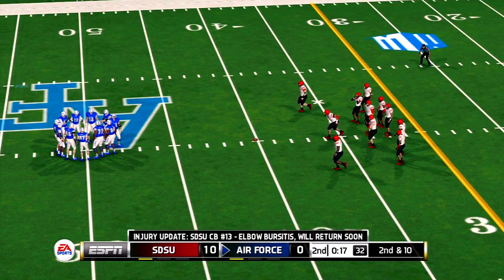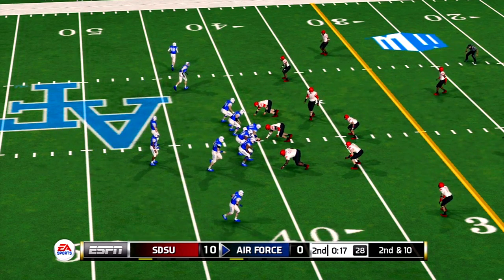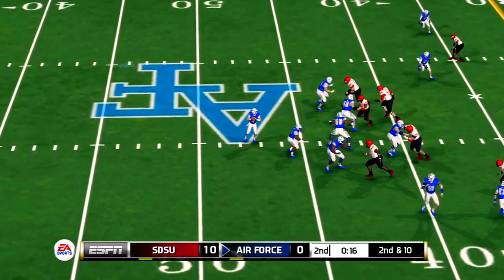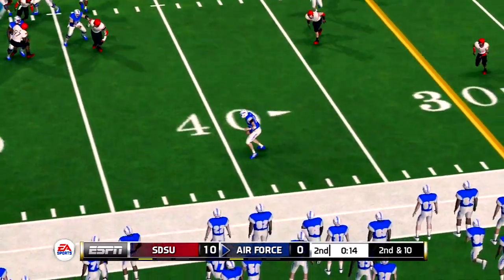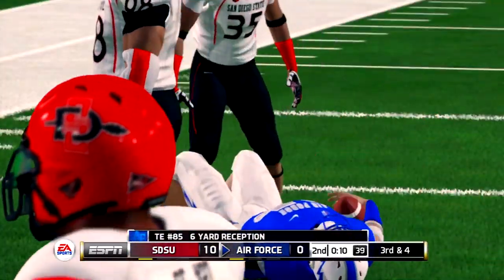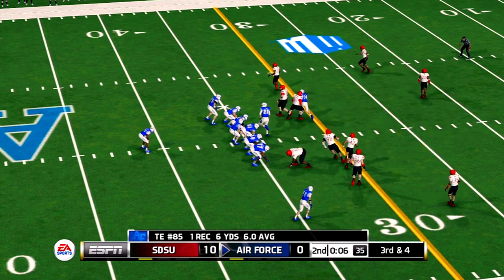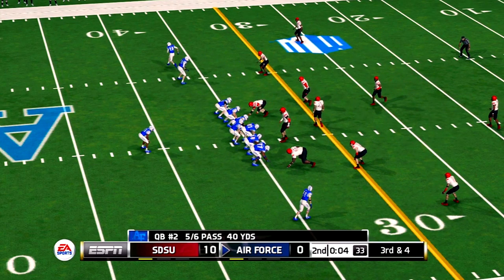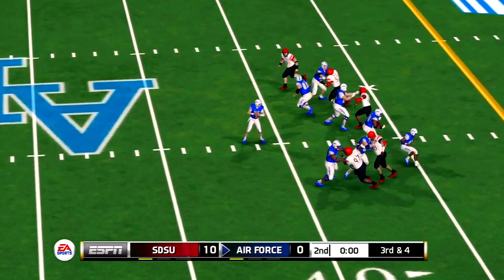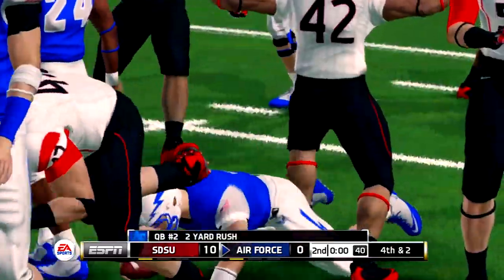So the Aztecs defensive back left earlier with an injury. They need him back out there because right now the offense has been picking on his replacement. Caught with room to work. And he tackles him hard at the 34. 200 checks. Here we go. Now he's scrambling. Brought down around the 33-yard line.